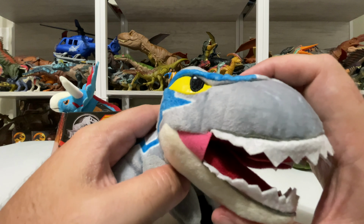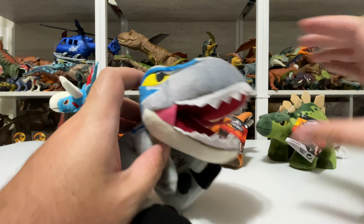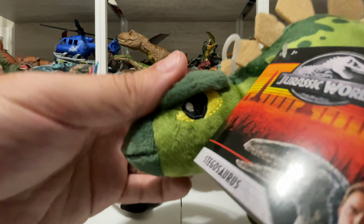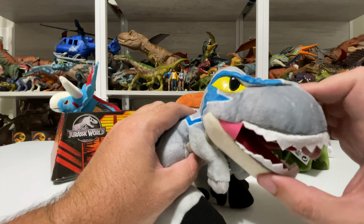The eye on this one, oh, I guess they're both kind of like that. T-Rex and this one have sort of a softer eye. It's still fabric, but it's sort of plasticized. The Stegosaurus's eye was all fabric, just straight up like a patch almost. But these sort of have a gloss to them, which I think gives them a little bit more life. A little more higher quality.